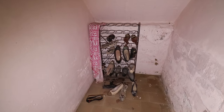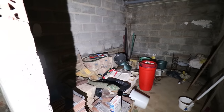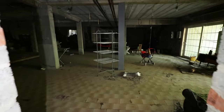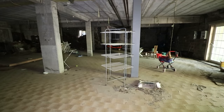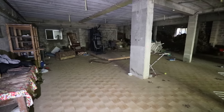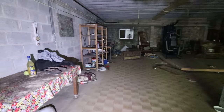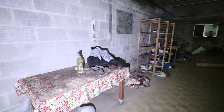More shoes. So we swing around, these ones of the ladies variety. You'll see that as we come through. Looks like a bit of a crap room. There is a massive thing there, it's a bit general. Look at this. This is the garage. Absolutely huge. We'll just have a walk around.